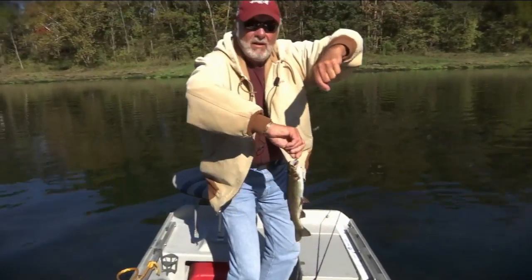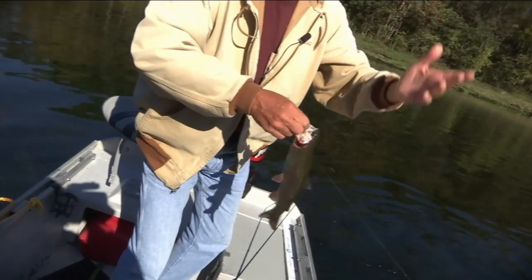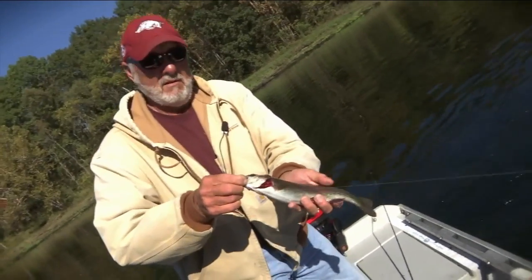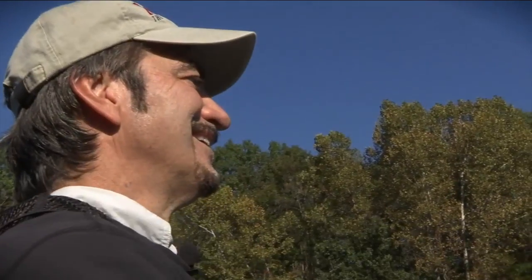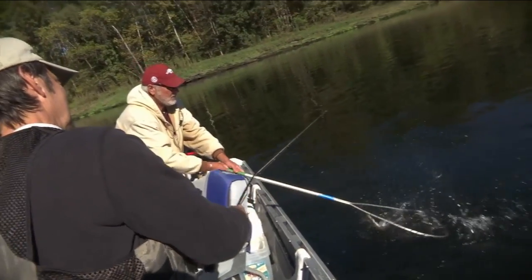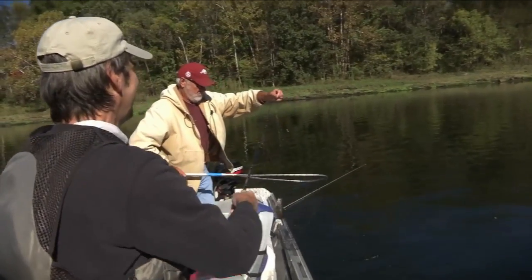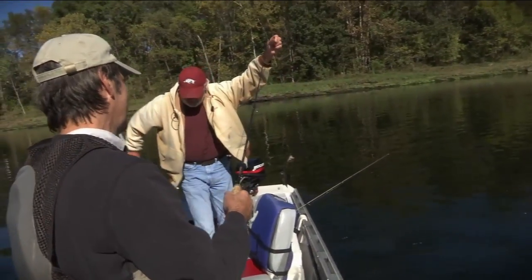And guess what? Mr. Chuck actually lip hooked him. There you go. That's a pretty one. Oh, there's still another. Bring him up. Just lay him up on top. There you go. Not exactly thumper, but panfish, yes.